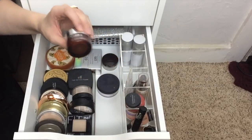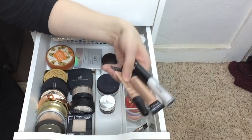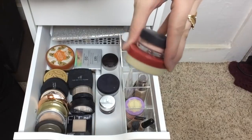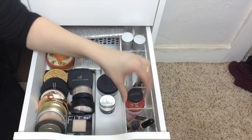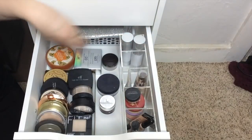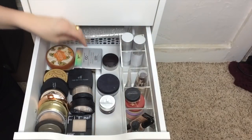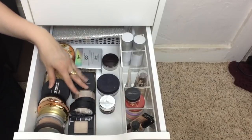I have an IT Cosmetics Bye Bye Redness. I have all my concealers in this first drawer. I have all my mini powders, so my Besame Trio and my mini Bare Minerals Mineral Veil. I have a BB cream and a foundation from Shea Moisture in this one. I have my backup of my IT Cosmetics Airbrush Powder Foundation, my Coty Airspun powder, and then all of my other powders kind of locked in here.